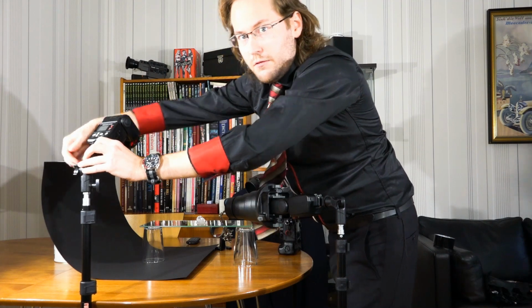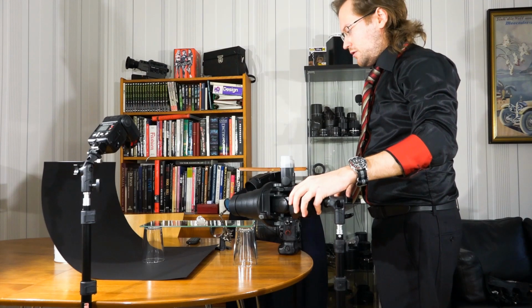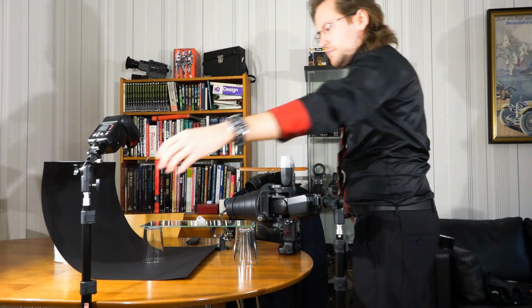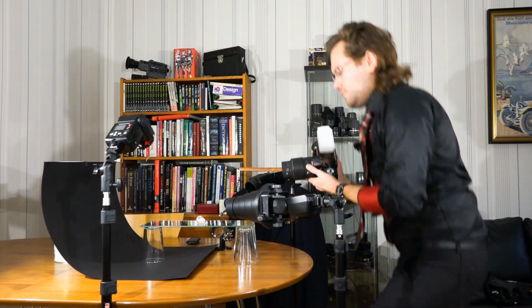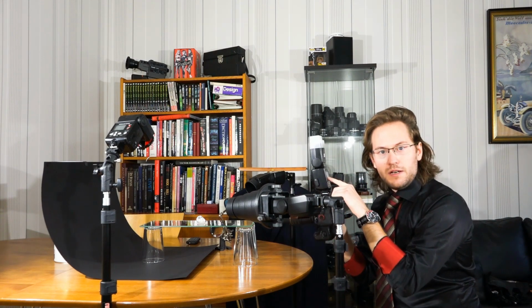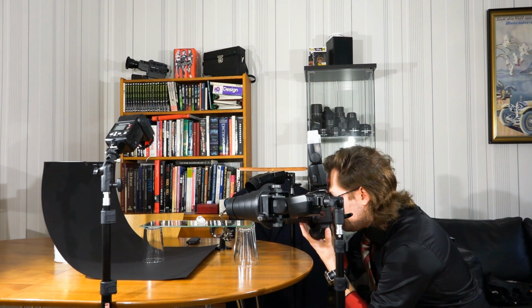There is a little bit of trial and error in this, so that's a little bit of the fun part with this experimentation. So now we can say that these two have grid filters on them, but the red one has nothing. Let's see, something like that. So yeah, here we go. I suspect that this image will be quite strong in the red, because keep in mind I haven't changed the settings on the SB800. So we will get the same type of ratio between the three flashes.